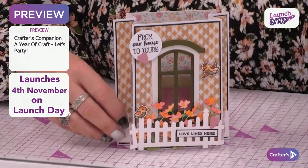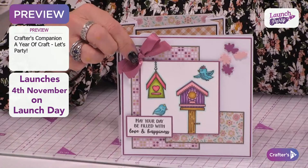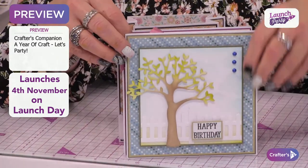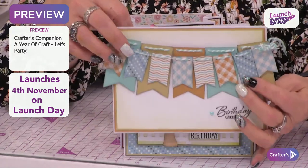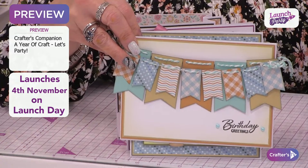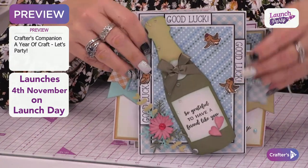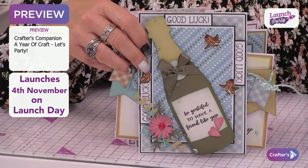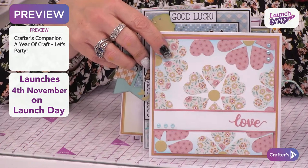But take a look at some of the beautiful things that you are going to be able to create with everything that you have, from masculine makes to party. Oh, I love that one. That is absolutely glorious. Wait till you see this. Oh, my. Oh, yes. Pop the champagne corks, gorgeous. Debbie, I love that. Again, some really clever techniques.